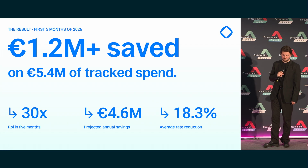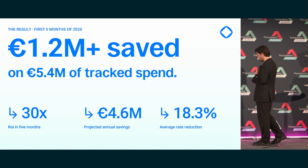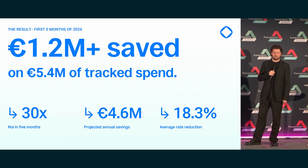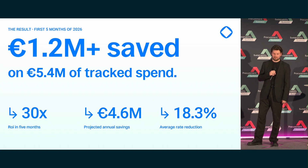As a young company, we are doing for one entity in a big banking group. We made 1.2 million since the beginning of the year in savings. The total budget for which they made the contracts is 5.4 million. So in the past, they would spend around 6.6 million for the same service. From the moment that they are using the platform, they just made the contracts for 5.4.